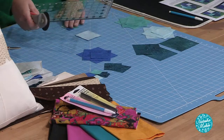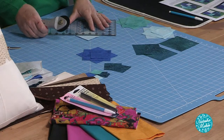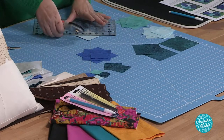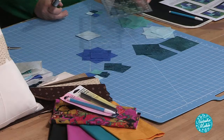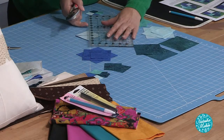So you're cutting it into 4 across both diagonals to get yourself 4 triangles. That way, and if you've got a rotating cutting mat, all the better, because it makes it easier to cut. We'll do it for the next one.